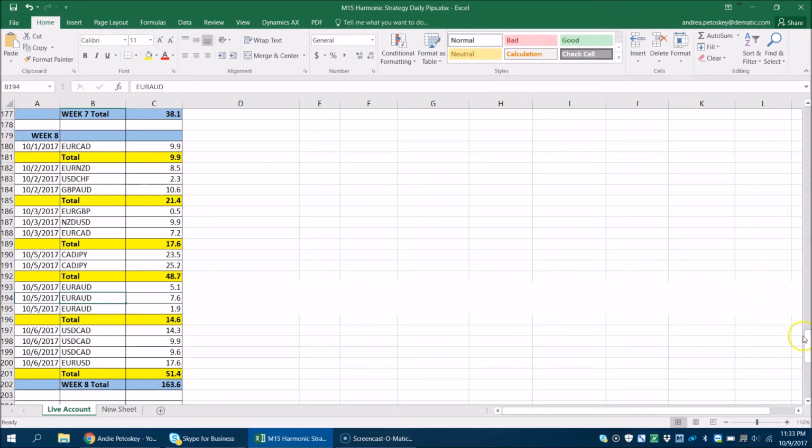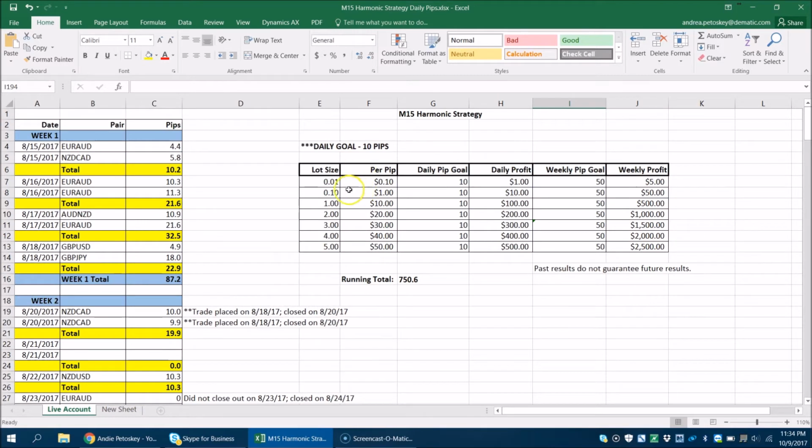If you've been on previous videos, this should look familiar. Basically, week 8, which was last week, I was able to accumulate 163.6 pips. Keep in mind, my weekly goal is 50, and I was able to do a little over 3 times that. And if you recall, my daily goal is 10 pips per day. Trading 5 days a week would be 50 pips per week with a profit of $5.